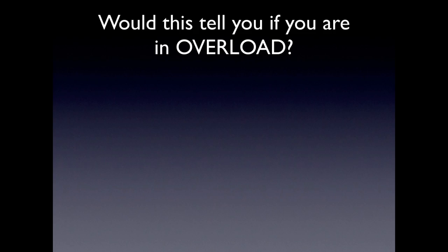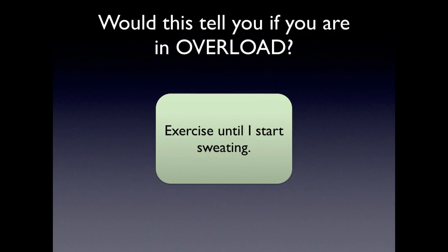Let's take a second to see how well you understand these principles so far. The correct answer here is no. Sweating doesn't necessarily tell someone that they're in overload. What it does tell them is that they're hot.